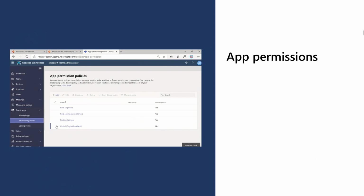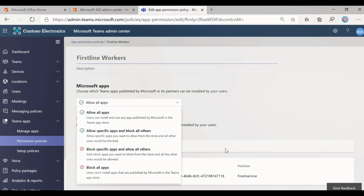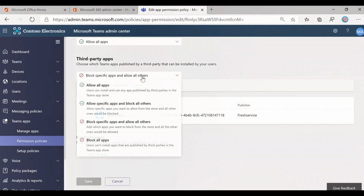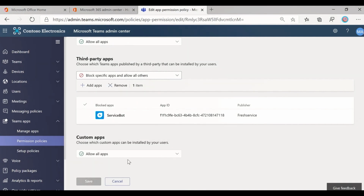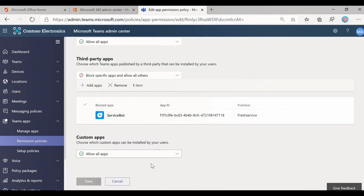The controls that you can put in place essentially help you define what apps are available to Firstline workers. You can allow or block all apps or just specific apps published by Microsoft, third parties, or within your organization. When you block an app, the thing to remember is that Firstline workers who have the policy applied are unable to install it to the team from the Teams app store.